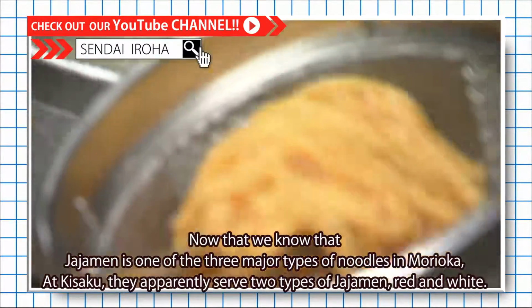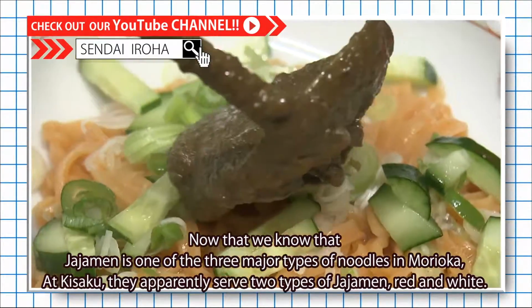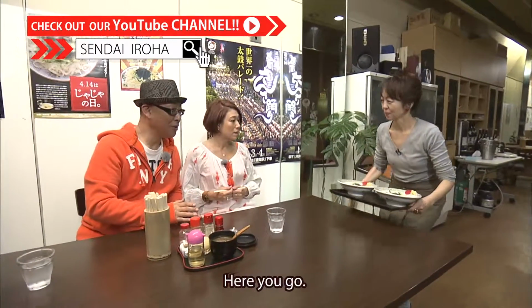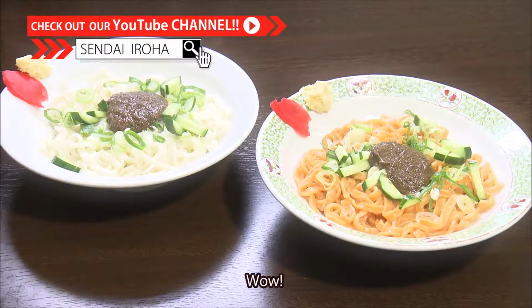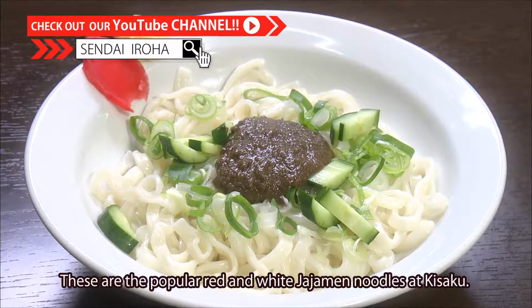Now we know that jajamen is one of the 3 main types of noodles in Morioka. At Kisaku, they apparently serve 2 types of jajamen, red and white. Here you go. Wow. These are the popular red and white jajamen noodles at Kisaku.